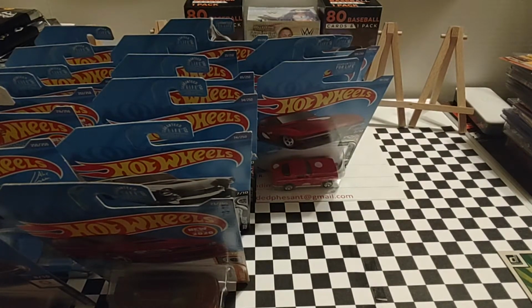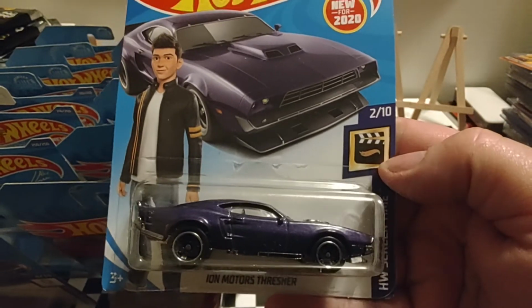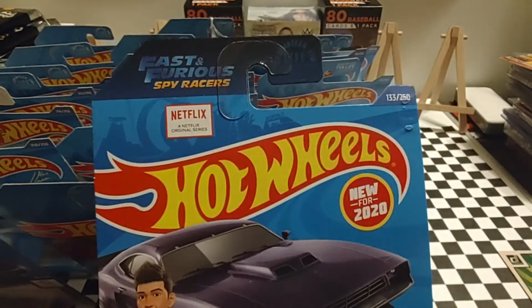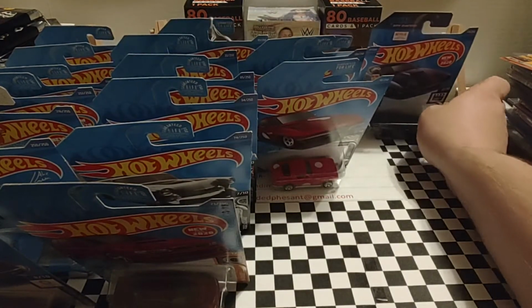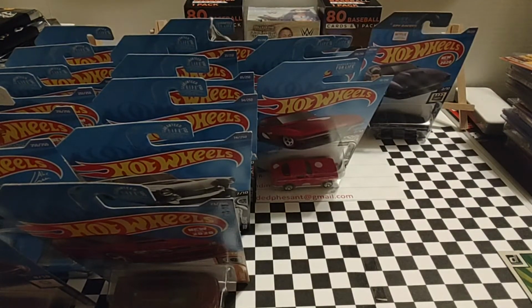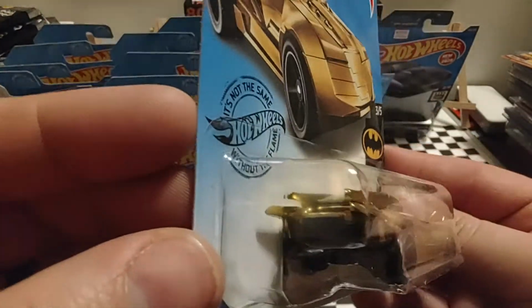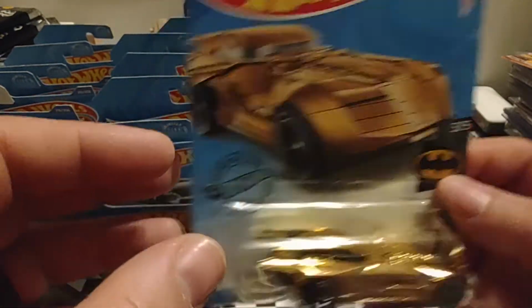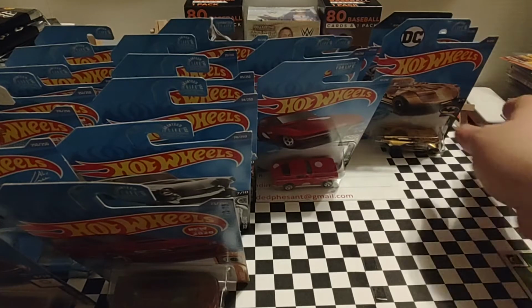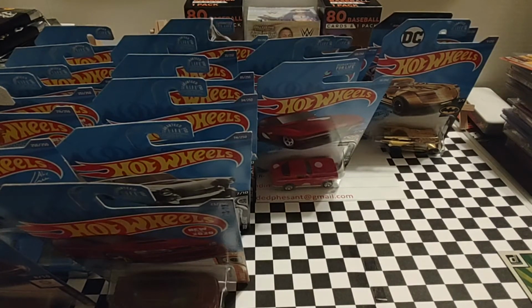Next up is from Hot Wheels Screen Time, Ion Motors Thresher. So, very nice looking vehicle. There you see Fast and the Furious. I couldn't remember what movie that was from, if it was Fast and Furious, Gone in 60 Seconds, what have you. Of course, Batman, I'm very familiar with this. We have a gold Batmobile. That one's really sharp looking, though I'm not really a fan of the Batman series, just never really got into it. I've watched some of the cartoons and some of the movies and so forth. Don't really get into hardcore collecting and such like a lot of folks do, but once in a while I'll see something like that and I'll snatch it up.